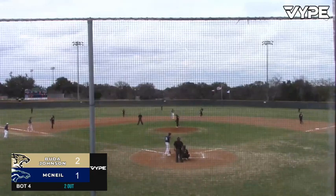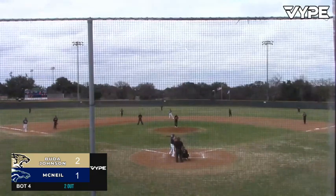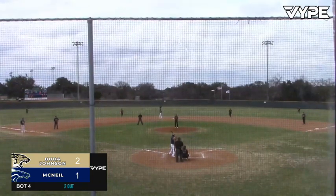Inside corner there, called strike. Ball, one strike, count to Morio.